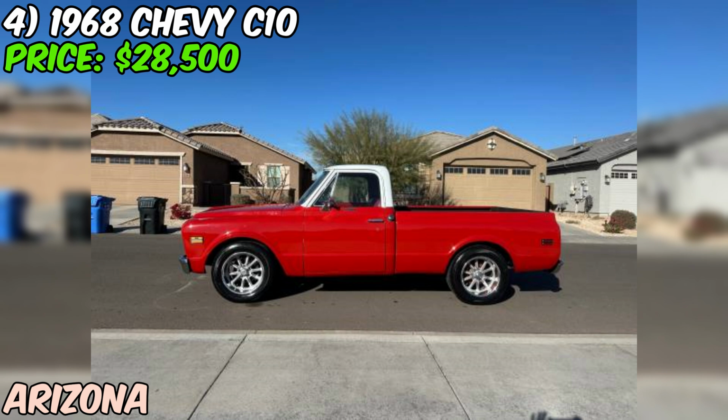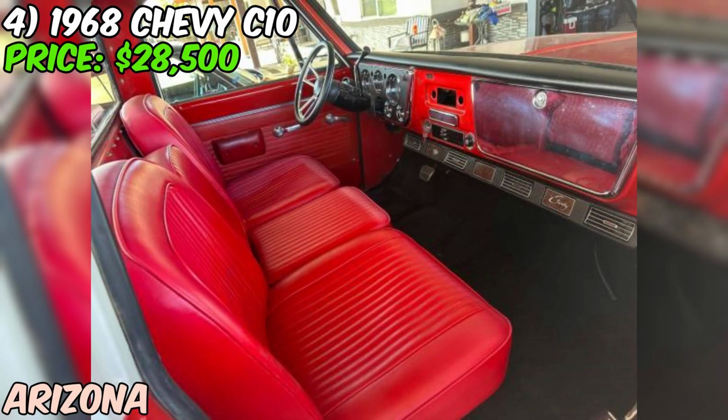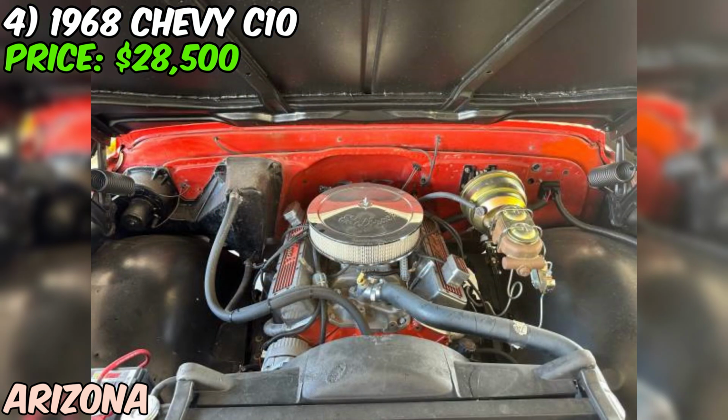We're diving into a sweet piece of Chevrolet history, a 1968 C10 short bed that's popped up on Craigslist for $2,800. And this one's got some serious appeal. Let me tell you why this truck is special. First off, it's an Arizona truck, which is basically the holy grail for classic vehicle hunters.